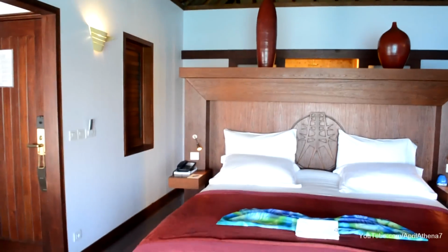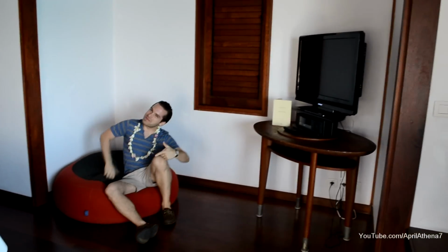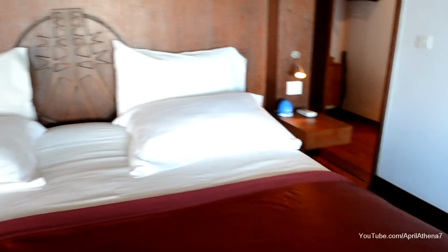Oh, and then here's the room. It reminds me of our honeymoon in Thailand, but this time it's Bora Bora. Oh my goodness, they have a bean bag. They sure do, and that's the TV. And how cool is this? The lady said that Justin gets a t-shirt and I get this free little wrappy sarong. How cool is that, right?